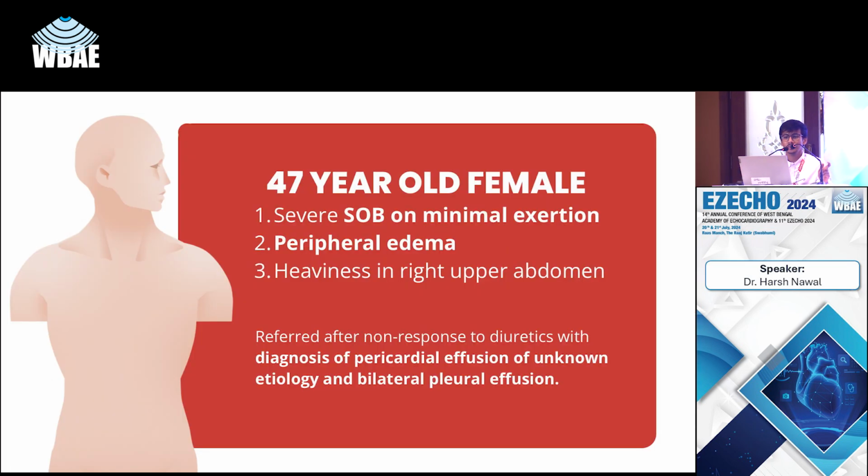A 47-year-old female presented to our clinic with shortness of breath on minimal exertion, with peripheral bipedal edema and heaviness in the right upper quadrant. She was a referred case, referred to us after non-response to diuretics with a preliminary diagnosis of pericardial effusion of unknown etiology.